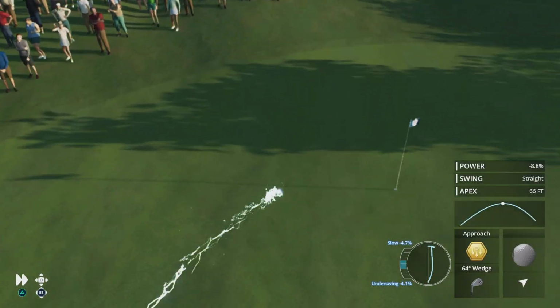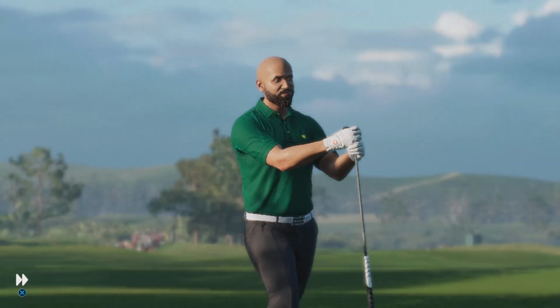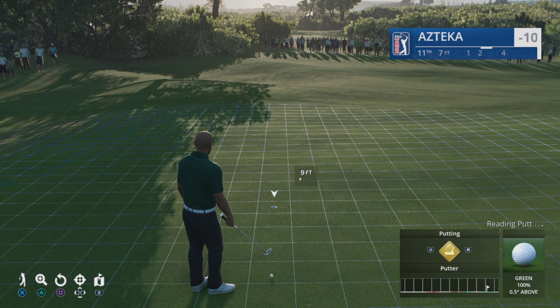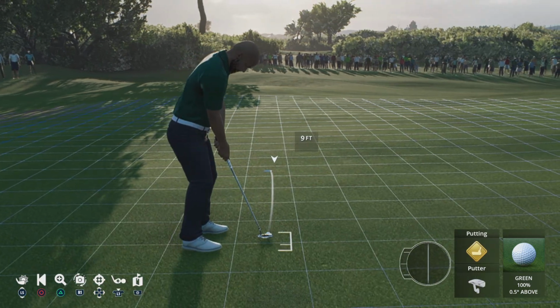This one's looking good. Jack Nicklaus always told me hole high. That was the goal. Little left, but hole high and inside 10 feet. Well done. This is a shade better than 50% on the make percentage.